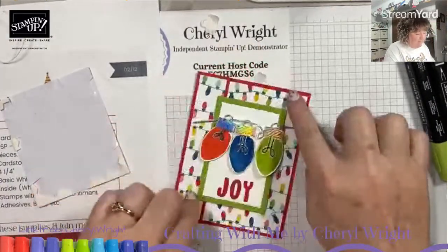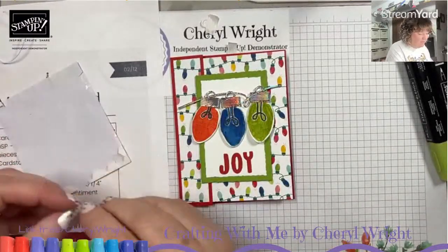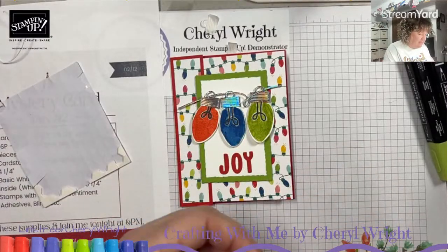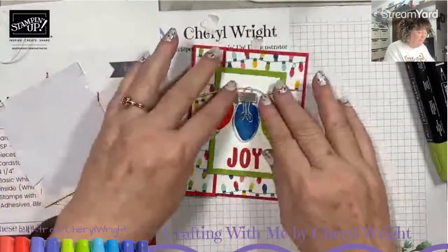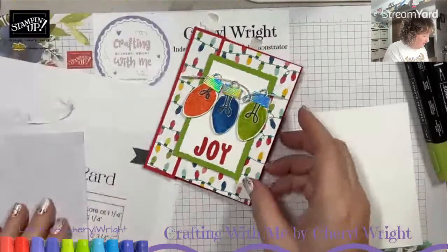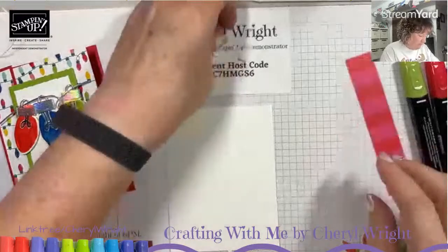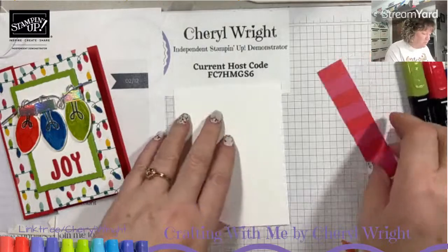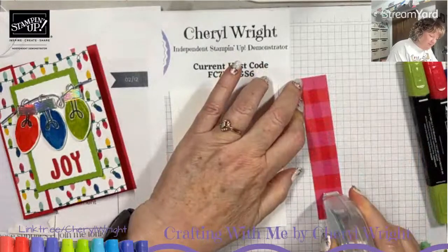There. I like it down lower. We can put a little dimensional under here because I kind of curled it a little. So there you have it. And yes, it will glow in the dark. Now we have this other piece of paper and we have another piece of designer series paper. And this goes down the edge of this one. Sorry, my lights took me a while.